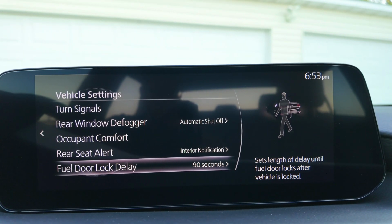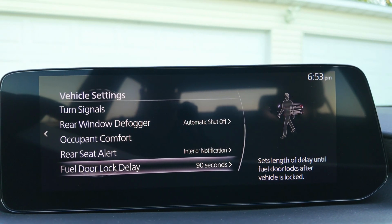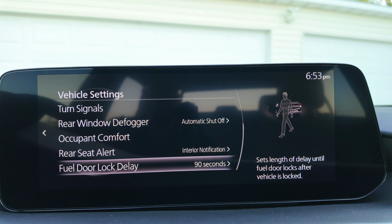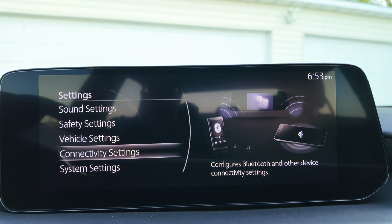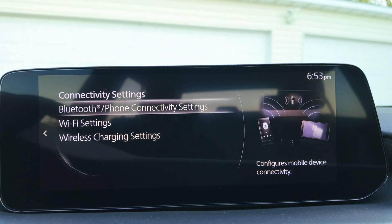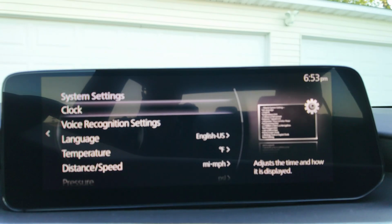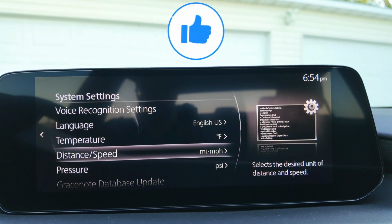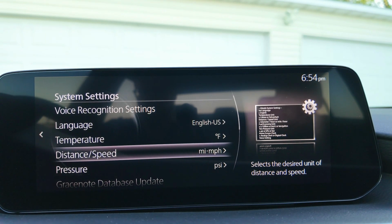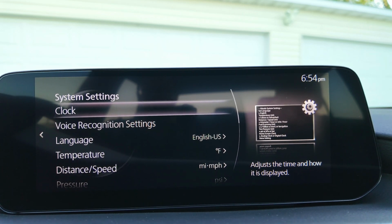Fuel lock delay is 90 seconds, so once you get out of your car to get gas, you have a minute and a half to open up your gas door, or it will lock on you and you have to get back in the car to unlock it. Connectivity settings is your Bluetooth settings, Wi-Fi settings, that type of thing. And then down here you have your system settings, which is going to give you Fahrenheit or Celsius, miles or kilometers, that type of thing. And you're setting your clock.